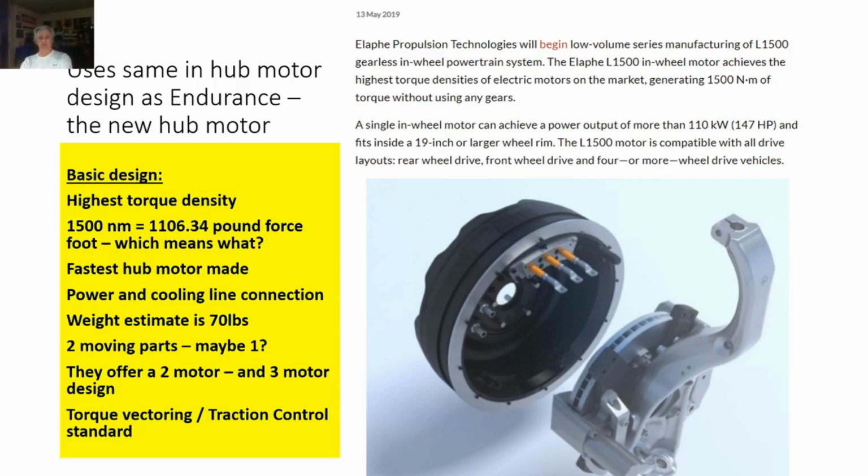But this is basically the motor here. This is the whole thing. And these are the power connections. Those are the cooling connections. And there's your disc brake. And this bolts on here, and your tire bolts on there. And that's it. And this goes in your knuckle, your double wishbone, and there you go.